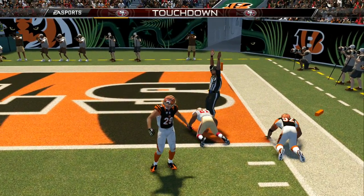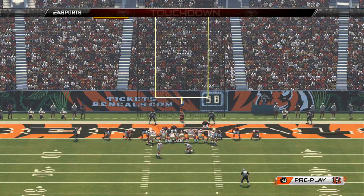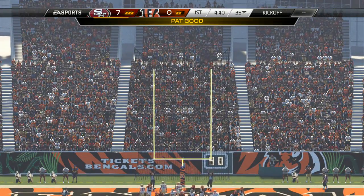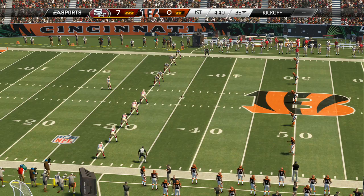Touchdown! What a run! To me, still one of the most exciting plays in NFL football. A long running play for a touchdown. And how about that one? It had it all in its speed. Good moves, good blocks. Exciting touchdown.